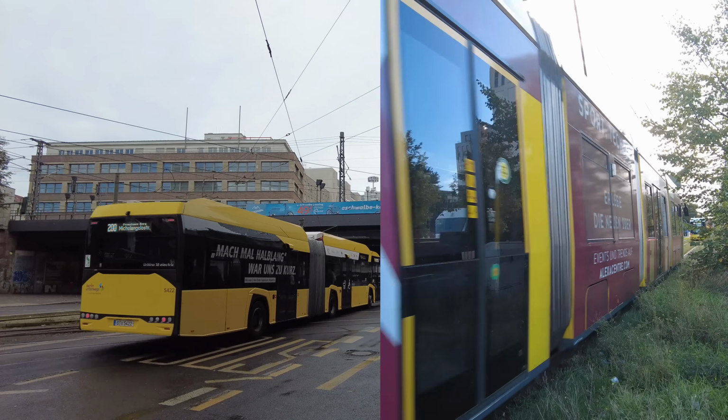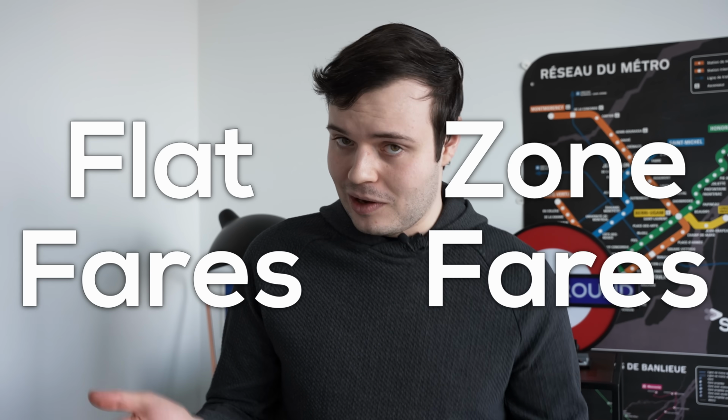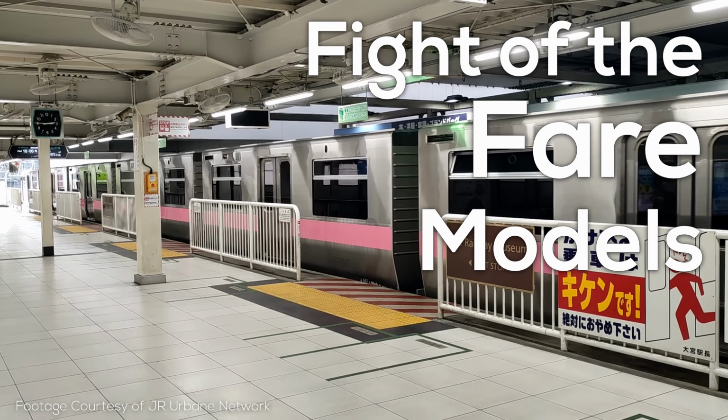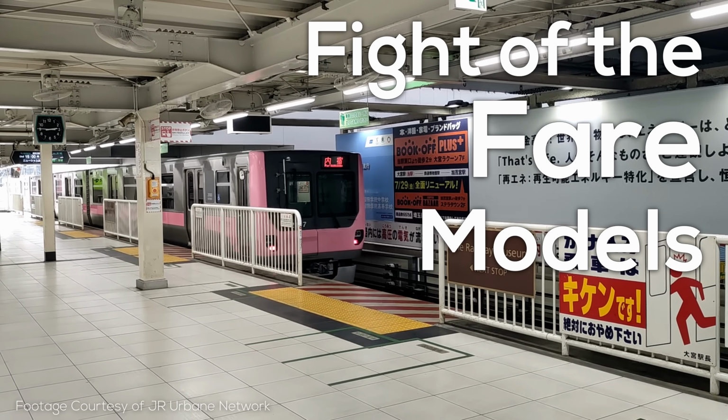Public transit has its age-old debates: trams versus buses, elevated and underground. But perhaps no debate is quite as contentious, even among people who don't watch transit YouTube videos, as the one between zone fares and flat fares. So let's talk about the facts and how these different fare models stack up, as well as how we can drive towards the ideal fare system for a transit network.